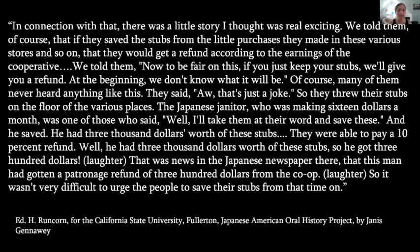So then at the end of the month, he had $3,000 worth of these stubs, even though he was somebody who was only making $16 a month, and was able to get a 10% refund. So he got $300. And then there was an article that was published about it in the newspaper, and suffice it to say, from then on, people saved their stubs. He probably wished they hadn't published the article.